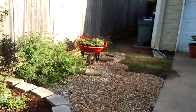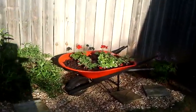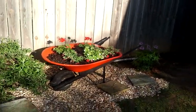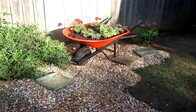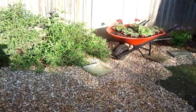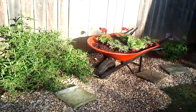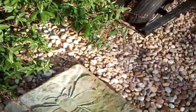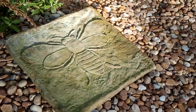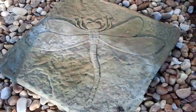This is another project that my wife did. She took her dad's old wheelbarrow and she repainted it, and we drilled holes in it, and she has repurposed it now as a planter. And in this garden area, we have some water issues, some drainage problems, and so again we sort of dug that out and put gravel in to help increase the drainage. And we found these really neat stepping stones this year that a lady makes here locally, and we just love the designs on them, the bees, and there are some dragonflies. We just think they're pretty cool.